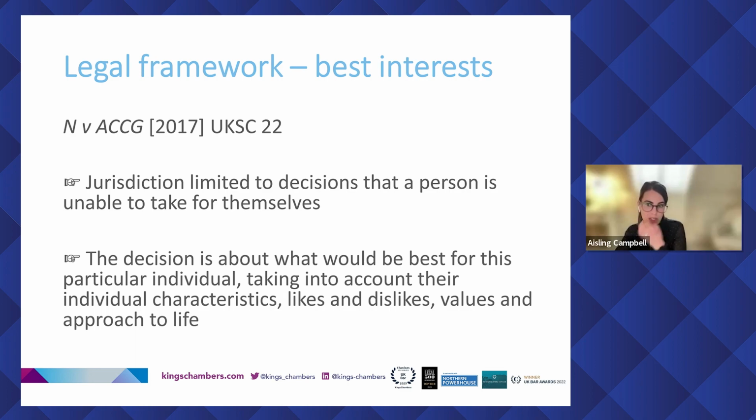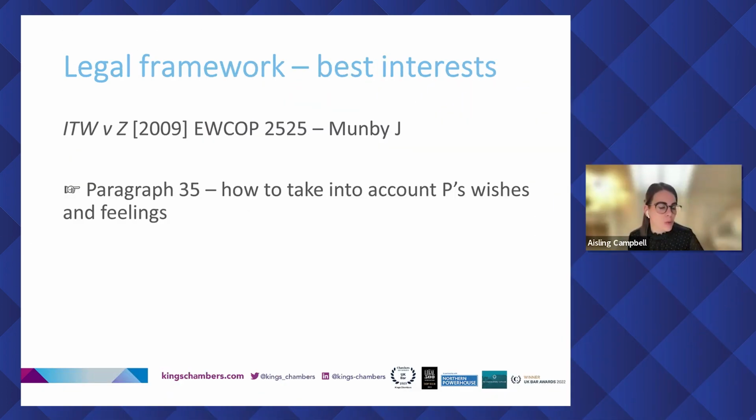That then takes us to the judgment of N in a CCG, which is another extremely helpful one from Lady Hale. In that judgment, she is at pains to emphasise that the scope of the COP's decision-making power is limited to decisions that P could take themselves if they had capacity, and she contrasts that with the jurisdiction that the family court might have over a child. And again, she highlights how personal best interest decisions are, and there's a summary there of what she says about it.